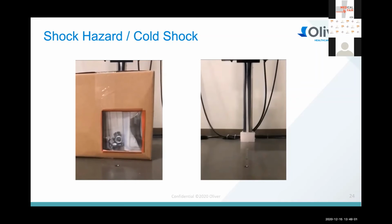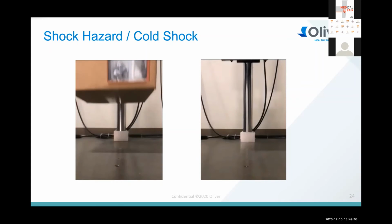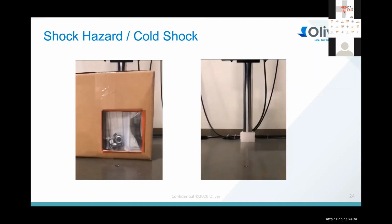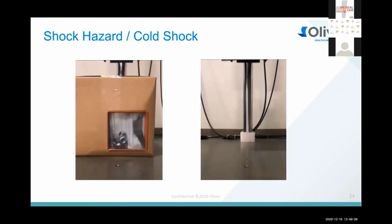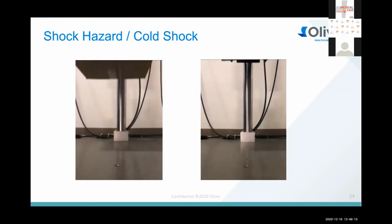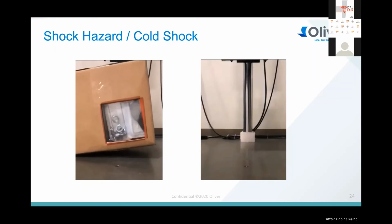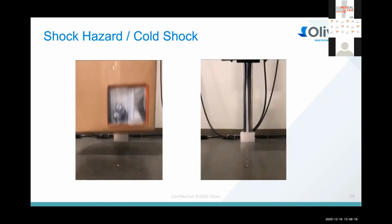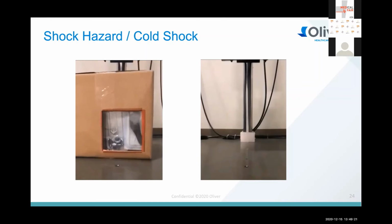As you can see, the box is dropped, and this can happen in a drop situation. The sterile barrier system takes a lot of impact, especially on the seals. And the picture on the left shows some orthopedic devices. As you know, orthopedic devices can be heavy.